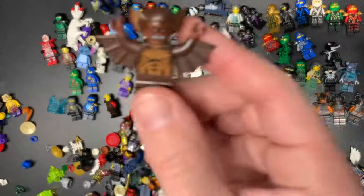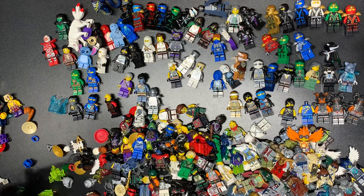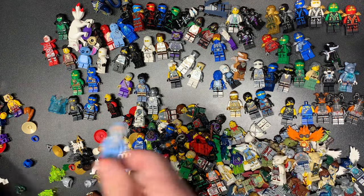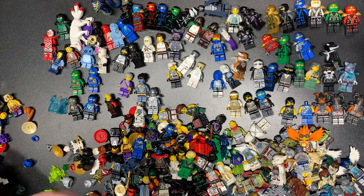I don't know. Speaking of crazy beasts, we got the bat. The monster's bat. And rebooted Jay. I do use rebooted Jay quite often. I run out of that fig quite a bit. There is Dumbledore. Hey, Maya. Speaking of Maya, there she is. So we have Kai and Nia's mom and dad right there.